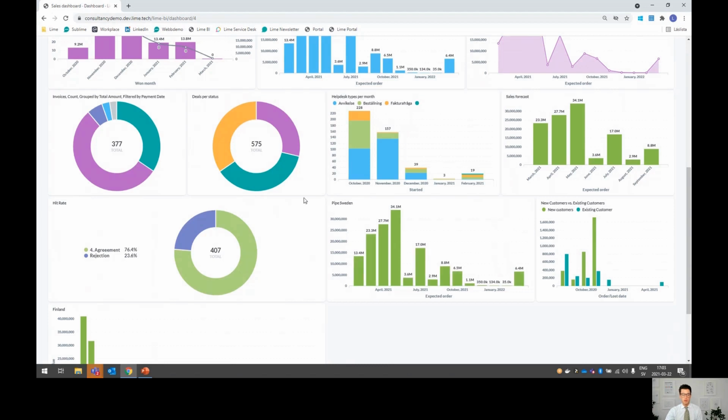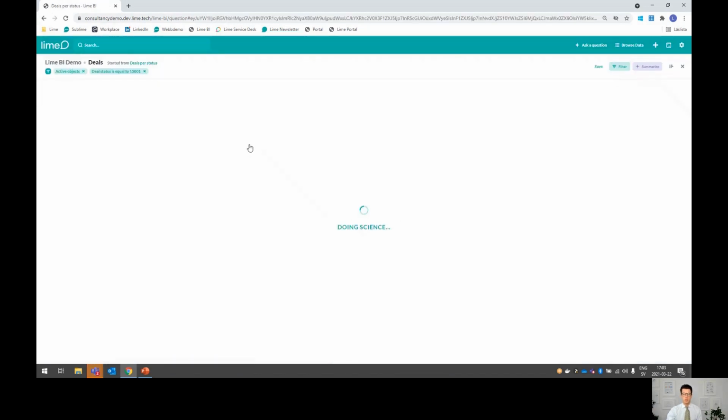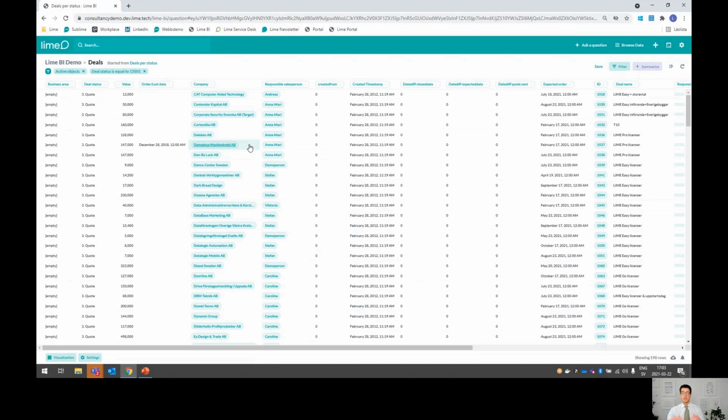If you just hover over one of the dashboards, you will see some more information. Now I'm standing on the quotation part of our pipeline. I can see that we have sent out 198 quotations, and that's 34.4% of our general pipeline. If I then click it and view details, we will go into the list where I can see all of the different quotations that we have sent out to customers and then use it.